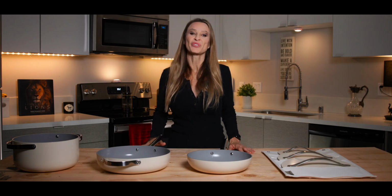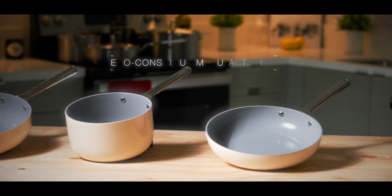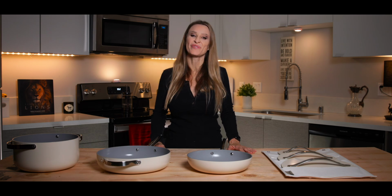Caraway has made a name for itself with sleek, ceramic-coated cookware that promises chemical-free cooking and eco-conscious manufacturing. But does it hold up over time? And is it worth the investment?